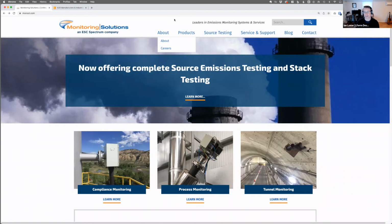So it's not overwhelming. The only thing I think I would have kept to is testing instead of source testing, and then service and support, I would have just kept it to support. Try to keep it very clean, to the point, truncating navigation elements. And then once you're in a page, you can have verbose headlines if you want, or page titles for that matter. So anything else to add with the navigation?